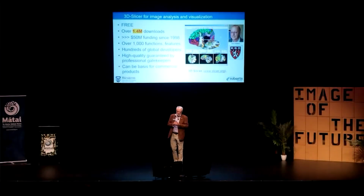So 3D Slicer, for example, was conceived by a good friend of mine, Dr. Ron Kikinis, a radiologist from Harvard Medical School, 25 years ago. It's grown, the community has embraced it. It's had over $50 million of funding since 1998. It has many, many functions, tons of global developers continuing to build the system. And the unique feature of it is that it's curated by a professional software company that makes sure that every contribution to it is robust and stable and is not going to cause the system to break. And it is sufficiently robust that the core of 3D Slicer can be used for commercial applications.